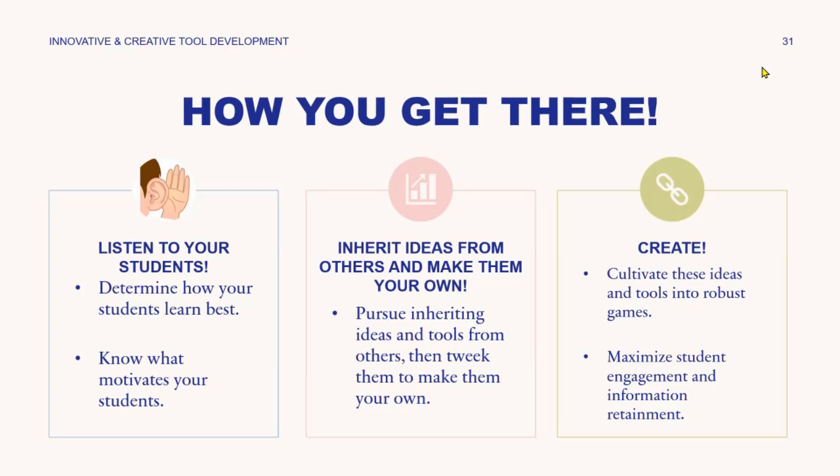Inheriting ideas. Again, like I said earlier, from other instructors, and they don't have to be nurse aide instructors. They can be academic instructors. They can be professors at colleges, right? But just inherit it, mix it up a little bit to make it your own. You want to cultivate ideas and tools into robust games, right?